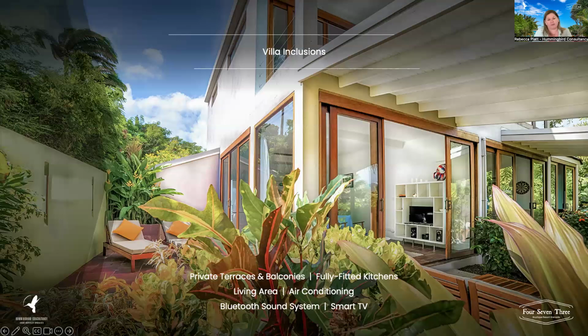I also mentioned previously that they have daily housekeeping, tea and coffee facilities are available, complimentary, and they also have a complimentary provisioning service because all of the villas have their own fully fitted kitchen. If guests would like to have some provisions so they can cook themselves if they want to, the resort will do that shopping for them and they have a provisioning service that they can provide free of charge for any of the guests staying with them.